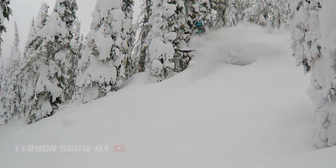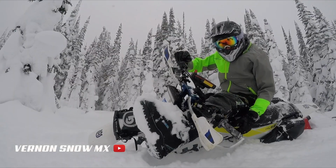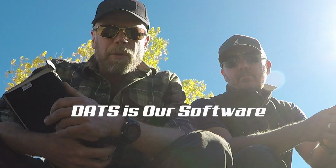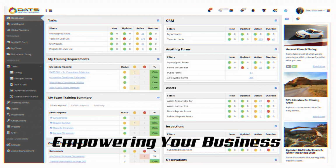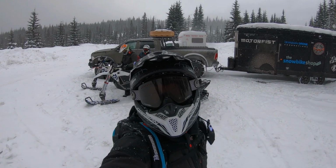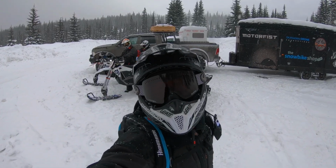That is no way to treat a company vehicle. If I get my foot right up here under the handlebar. What we have here is another bomber. Bomber day.